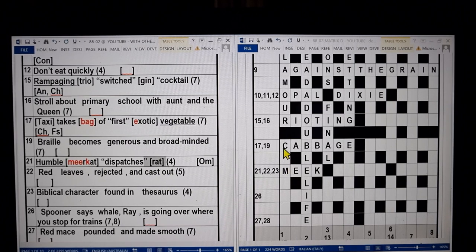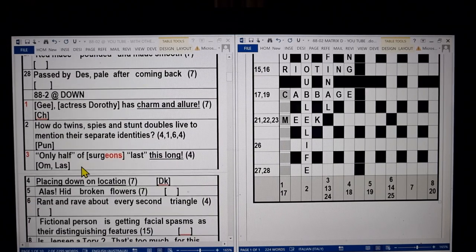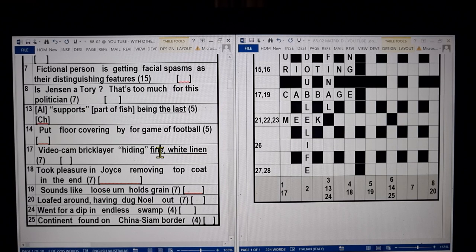Now, our next one is, what's this one? Down. Sorry, that's a short one. That's 17 down. All right, 17 down. Video cam bricklayer. Oh, that's the one we were looking at before. I thought I had an answer to that too, except it didn't fit. It's going to fit this one. Righto, fine white linen. I think I'm right with the fine white linen. Over to you. Pause and solve. Okay, did you get it?